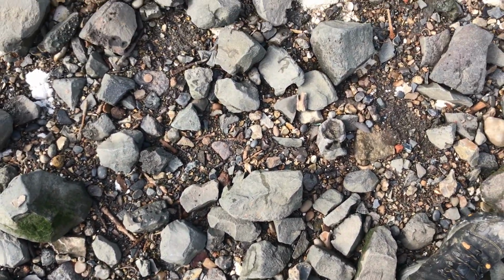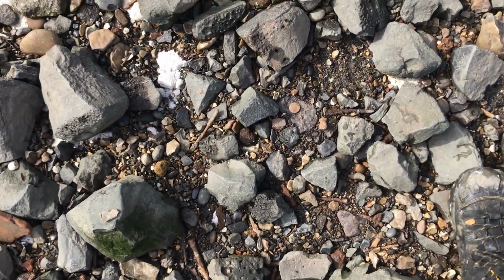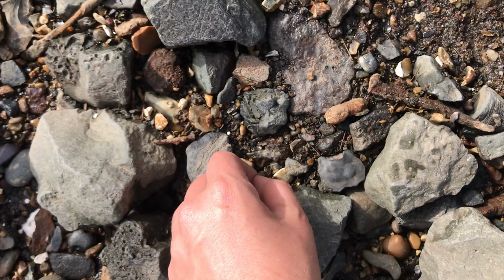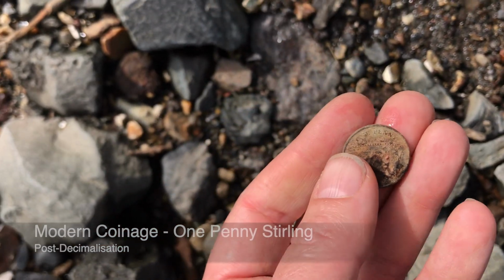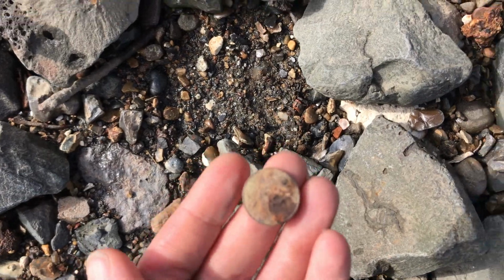So I'm in this nice little area here, looks very promising, and I just noticed down here, modern but a promising sign. It's a penny to me, oh maybe 5 pence, battered obviously, our modern coins, 1 penny. Okay, I'm going to have a look in this area, let's see if anything pops up.